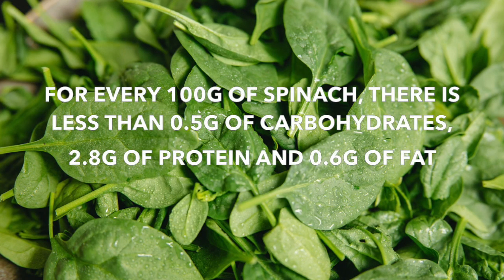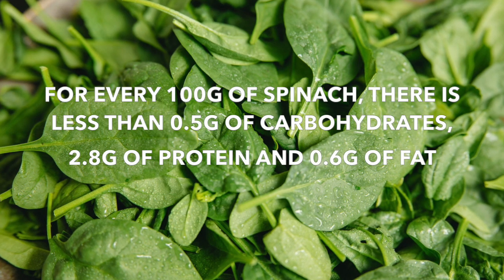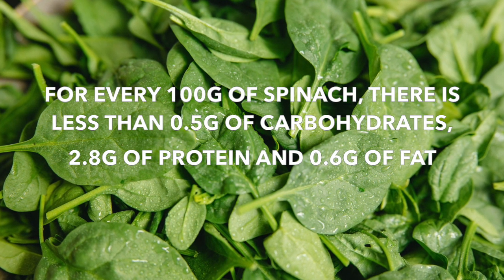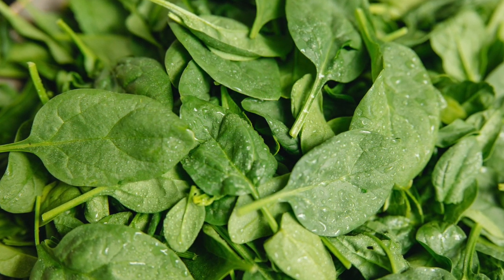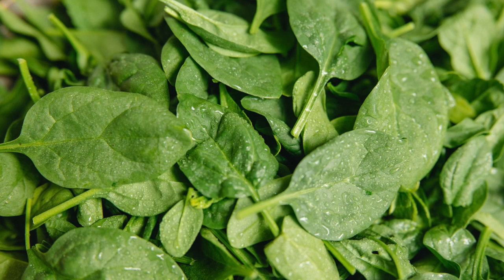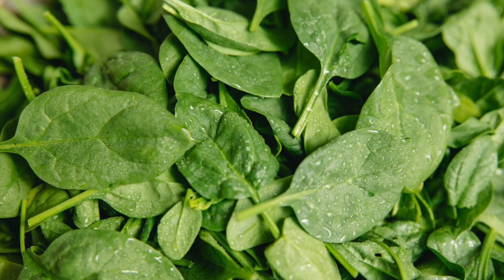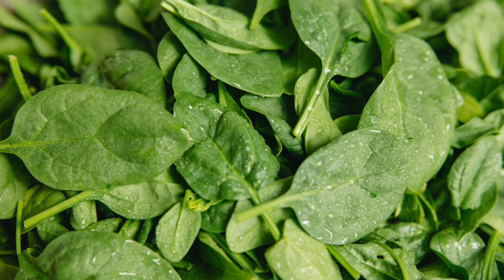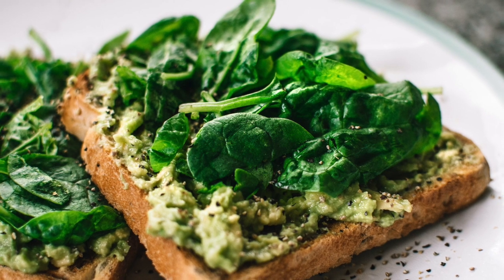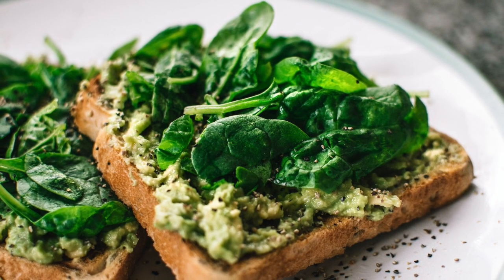And finally, number 14 on the list, Popeye's favourite food, spinach. For every 100 grams of spinach, there is less than 0.5 grams of carbohydrates, 2.8 grams of protein, and 0.6 grams of fat. There was a reason why spinach resulted in Popeye having huge biceps. Spinach is very nutrient dense and includes minerals like iron and calcium, and vitamins such as vitamin A, C, and K1. Spinach can be used in many different meals like an omelette, pasta dishes, and even smoothies to help a well-balanced diet.